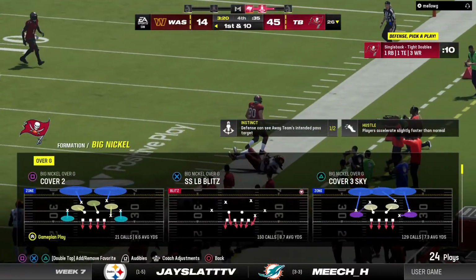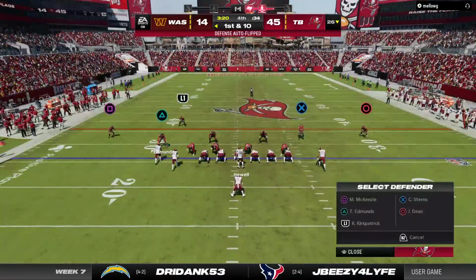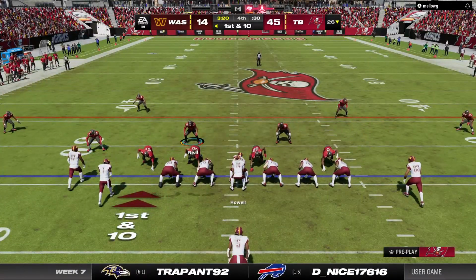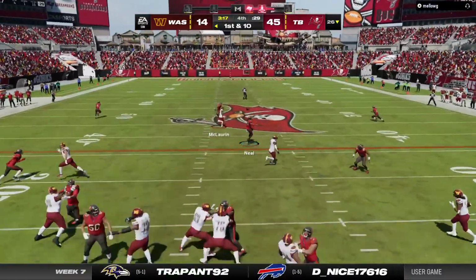Okay, so let's face it, though. Who's happy about this play? Fantasy guys, right? Yeah. The analytics will tell you one thing or another. That's a bad play on one hand, a good play on the other. But it's all about the fantasy points here. Yeah, because this ball game.